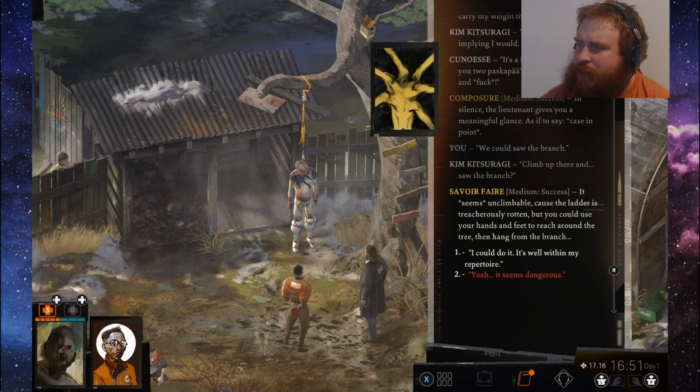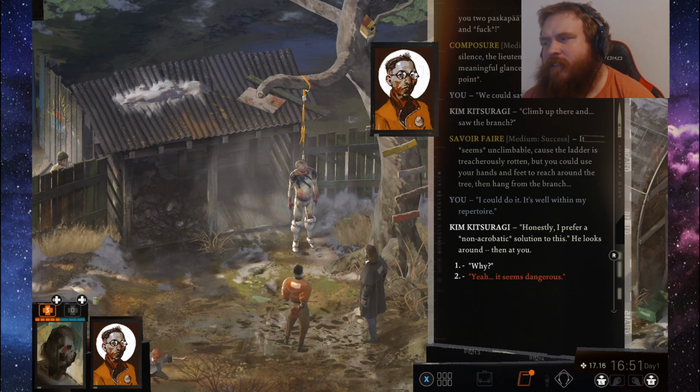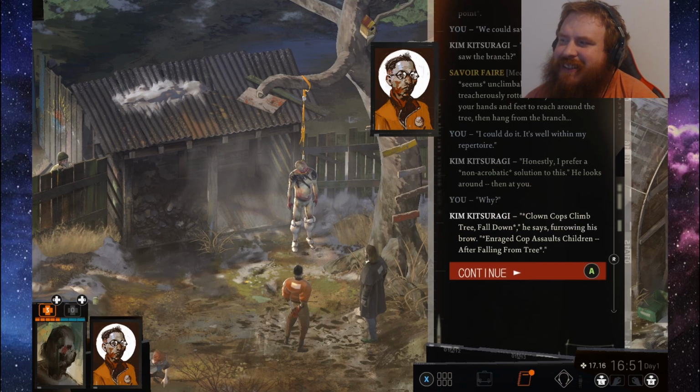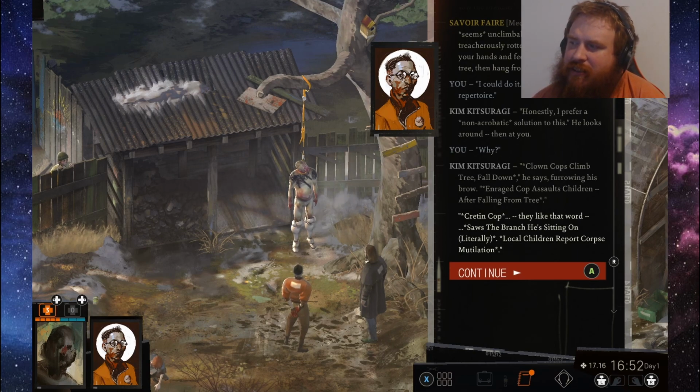I could do it. It's well within my repertoire. Honestly, I prefer a non-acrobatic solution to this. Why? Clown cops climb tree, fall down. Enraged cop assaults children after falling from tree. Cretin cop, they like that word, saws the branch he's sitting on, literally. Local children report corpse mutilation.